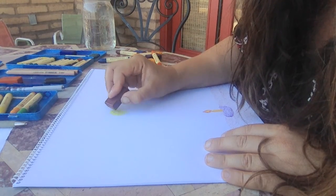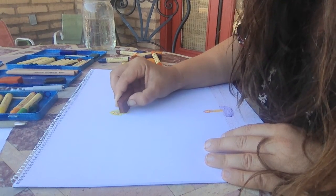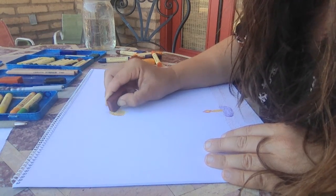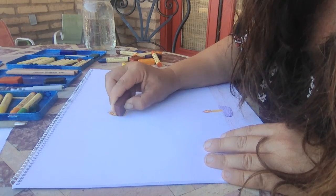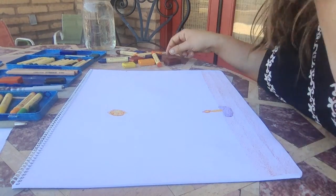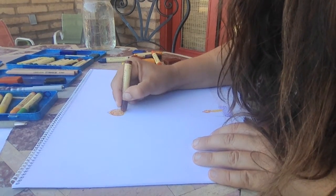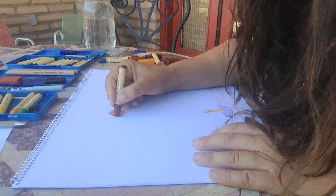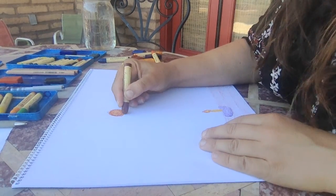Alright, I'm going to take my brown over my yellow. Baby bear side. You could use a stick too, if you want it. There we go. We have a neck. Maybe I'll switch to my stick. Okay, neck.